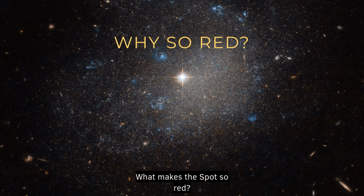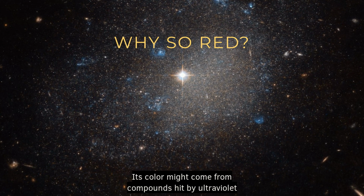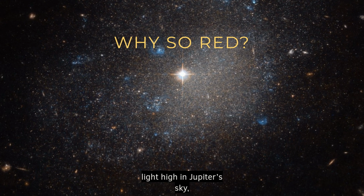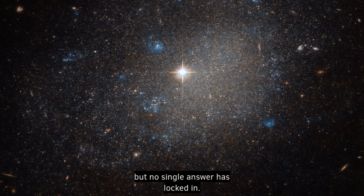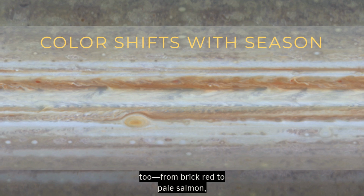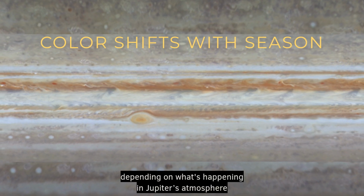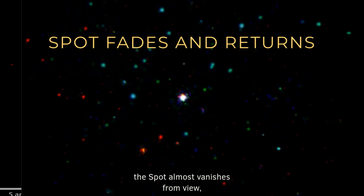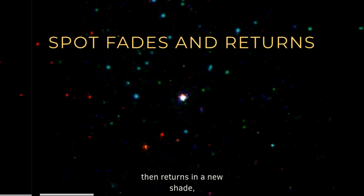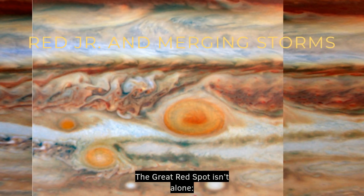What makes the spot so red? Scientists still aren't sure. Its color might come from compounds hit by ultraviolet light high in Jupiter's sky, but no single answer has locked in. The spot's hue changes too, from brick red to pale salmon and sometimes almost white, depending on what's happening in Jupiter's atmosphere nearby. Sometimes the spot almost vanishes from view, then returns in a new shade depending on the cloud belt surrounding it.